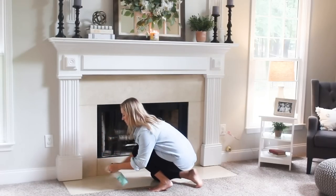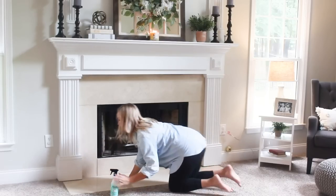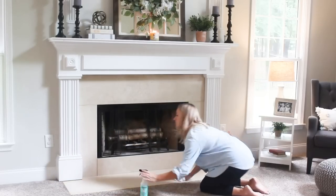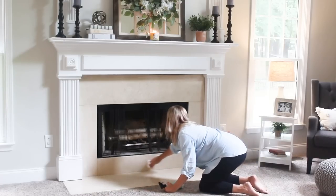Believe it or not, this fireplace actually gets really dirty. My kids always stand on it with their little feet, and they're always dancing on it or pretending that it's a stage, and so I have to give it a good wipe down probably once a week, so that's what I'm doing here.